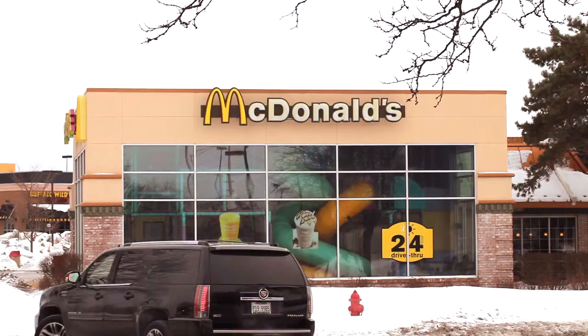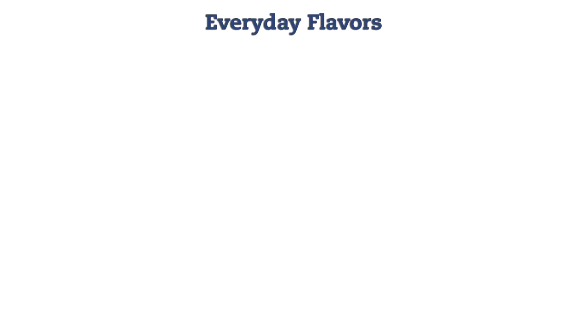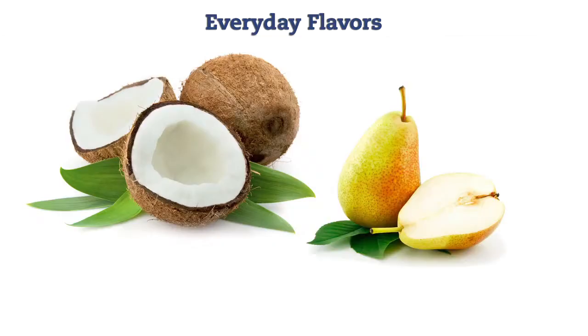When we start seeing flavors featured at quick service restaurants such as McDonald's and Subway, we could consider flavors to be everyday. These flavors include the classics like strawberry, orange, and vanilla. They're exactly what you would expect. No surprises in the everyday category, just well-known classics such as coconut, pear, and blueberry. Everyday flavors have immediate flavor potential for everyday brands and can be a familiar anchor to blend with a more up-and-coming or novel flavor. An example of a flavor that we have mapped from novel to everyday is Chipotle.